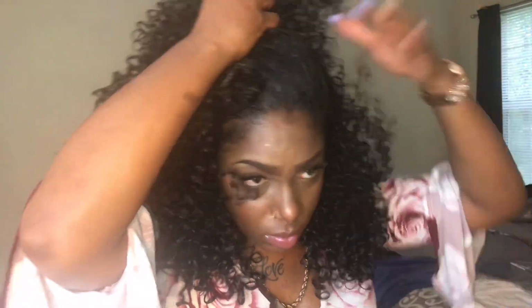If you guys haven't caught on by now, it is a half wig, okay? So, yeah, it's very easy, very low maintenance. Both of them were real cheap.